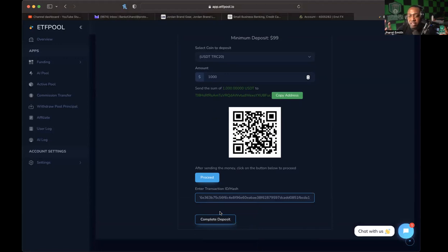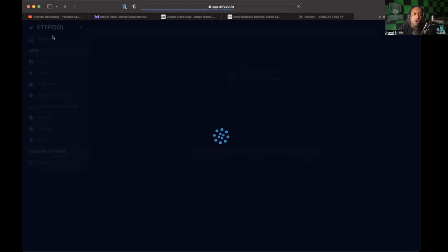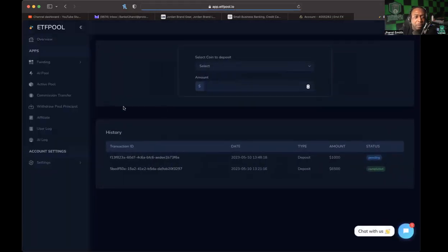A lot of copy paste in this crypto world, so we should be used to it. If not, start getting used to it ASAP, because there are a lot of long addresses and things of this nature. You have to make sure they get right. So why not just copy paste it, right? Because I've completed that deposit and put in my transaction hash, I can click the complete deposit button, and then it'll say your deposit is awaiting confirmation. I can click OK. I can go back to the overview page.